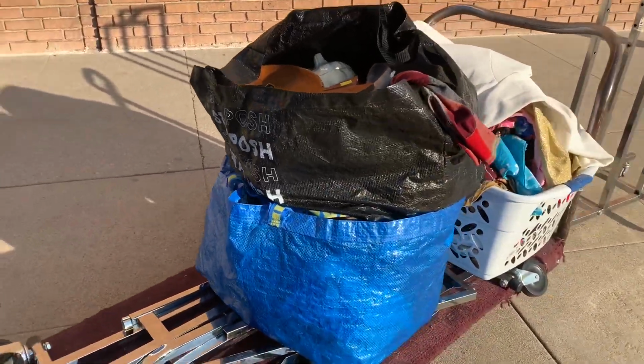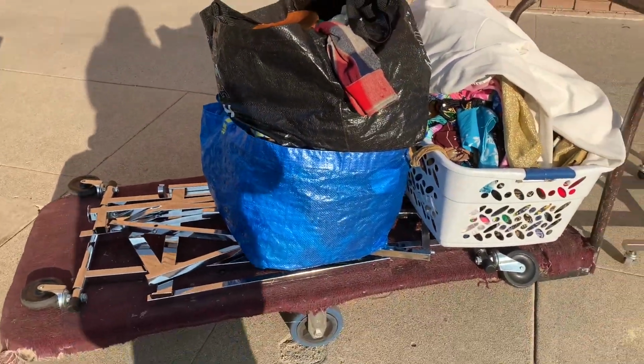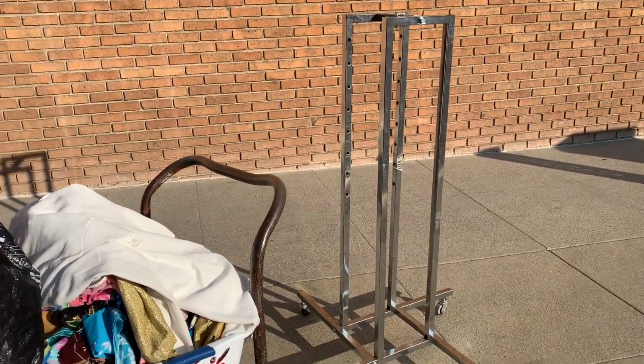My cart looks like this. Hopefully none of it falls off. I'm going to have to push this in separately because it's not going to fit.